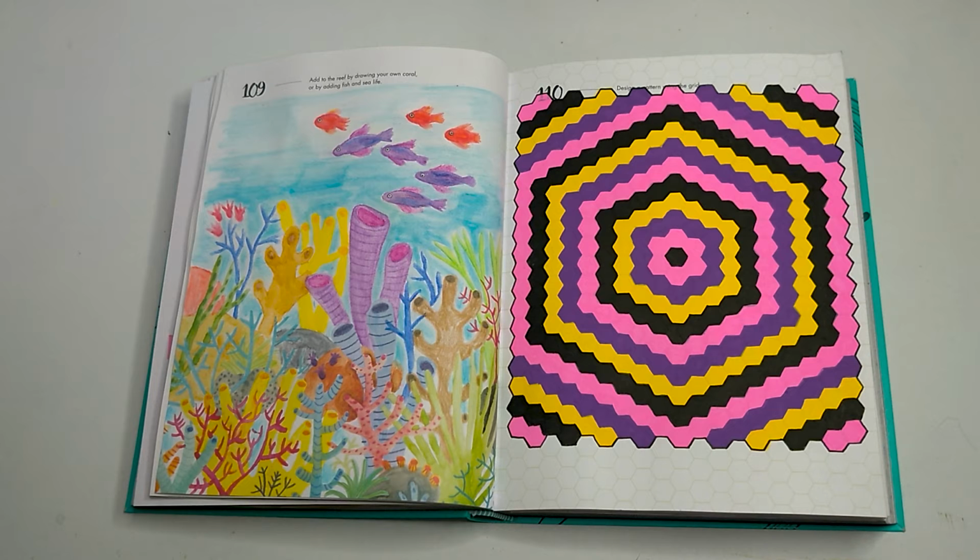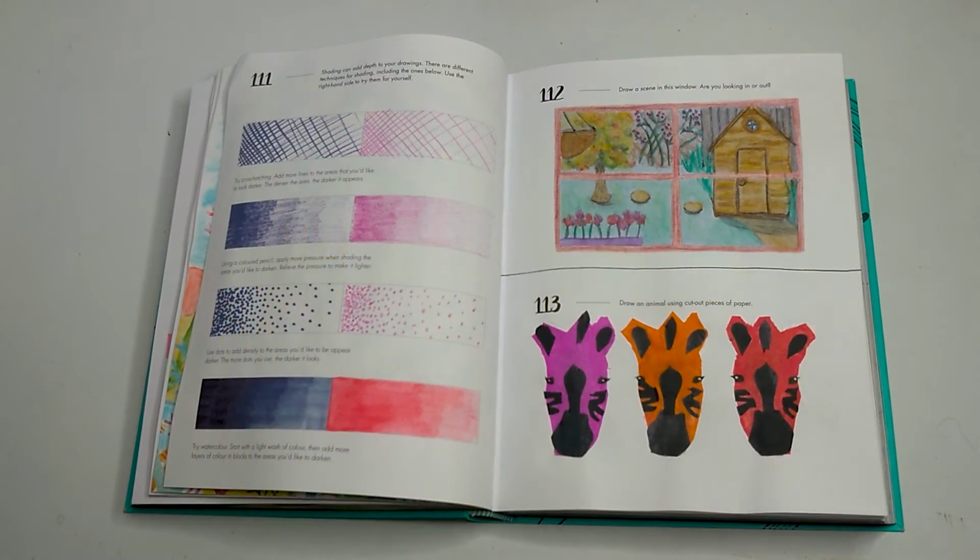110 was design a pattern using the grid. So I'll just use those Posca markers that I just showed you. 111, shading can add depth to your drawings.